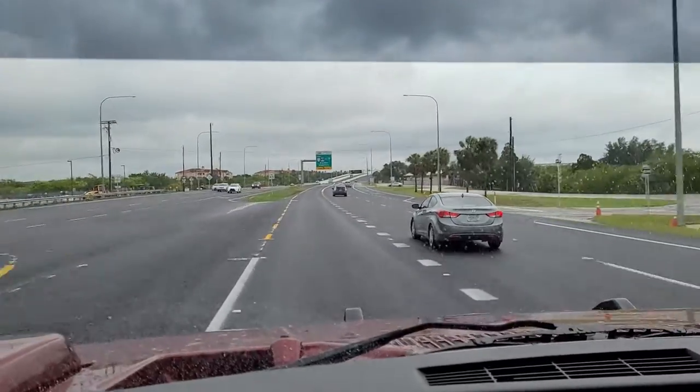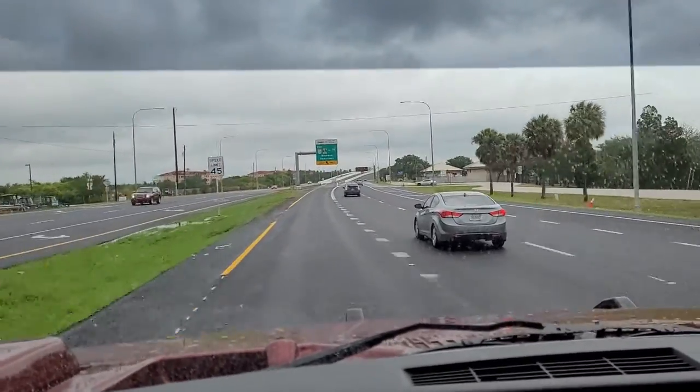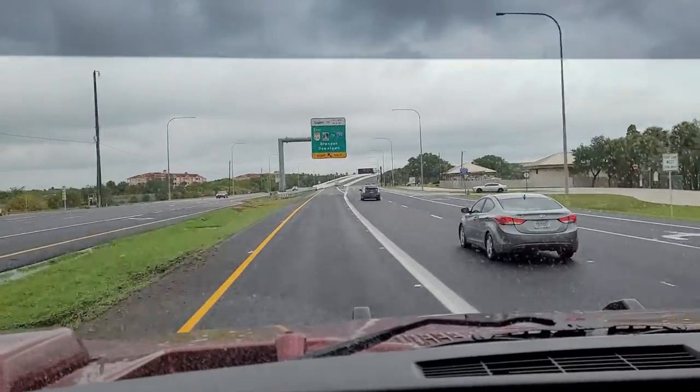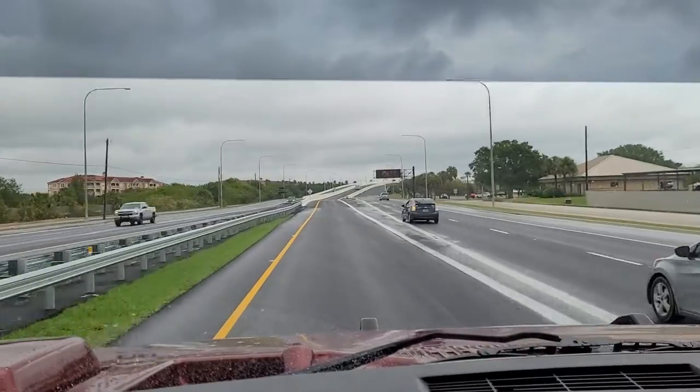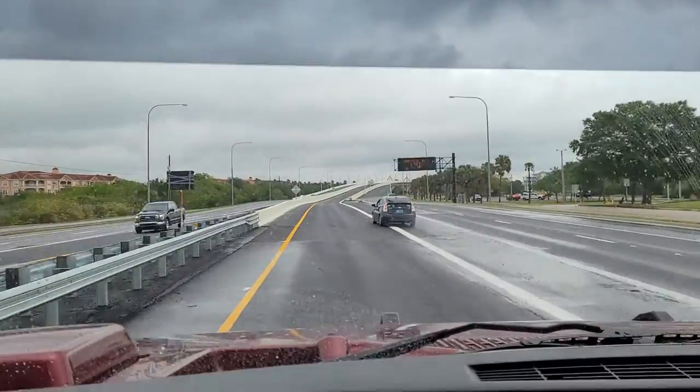But we have a new sign here. Everybody else going off to the right. I'm going off to the left. Brandon downtown, toll by plate. You can either do that or you can use SunPass.